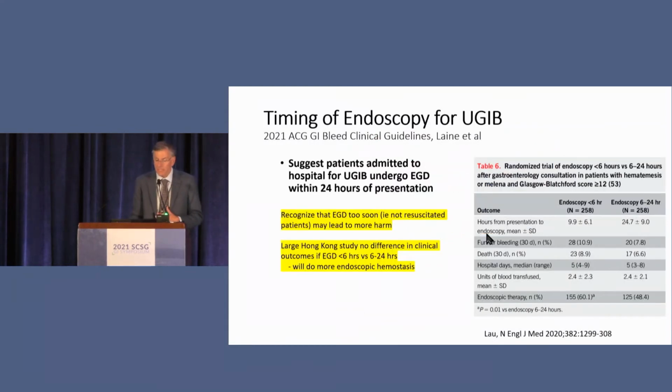And so in terms of the timing, what they are saying is that the suggestion is that anybody admitted to the hospital undergo the EGD within 24 hours. Why is this important? Because if you're covering the hospital at night, you're the hospitalist, it doesn't mean you have to run in for every case, within 2 hours or 4 hours. Sometime in that next 24 hours is when you should do it. And often you want to do it when your best team is around, so it's safer for the patients.